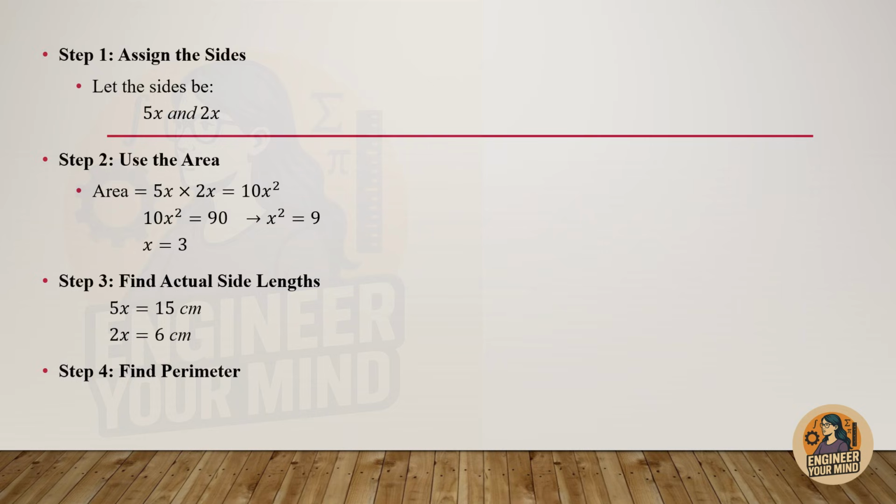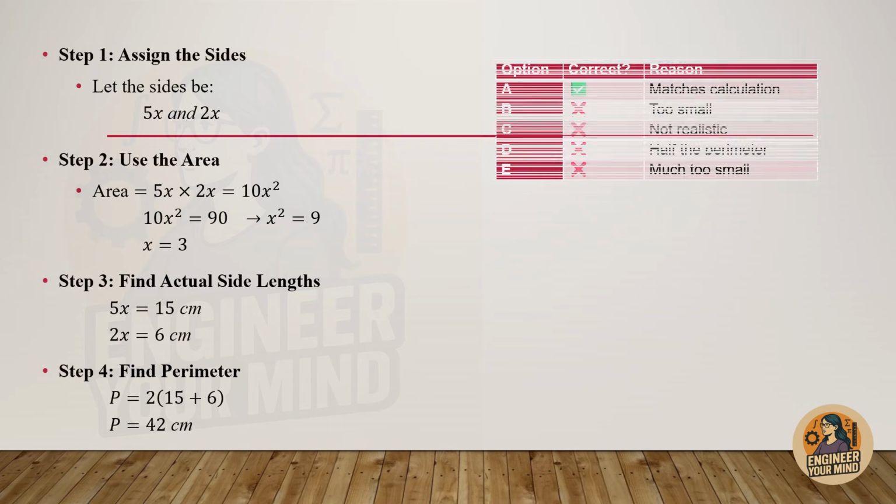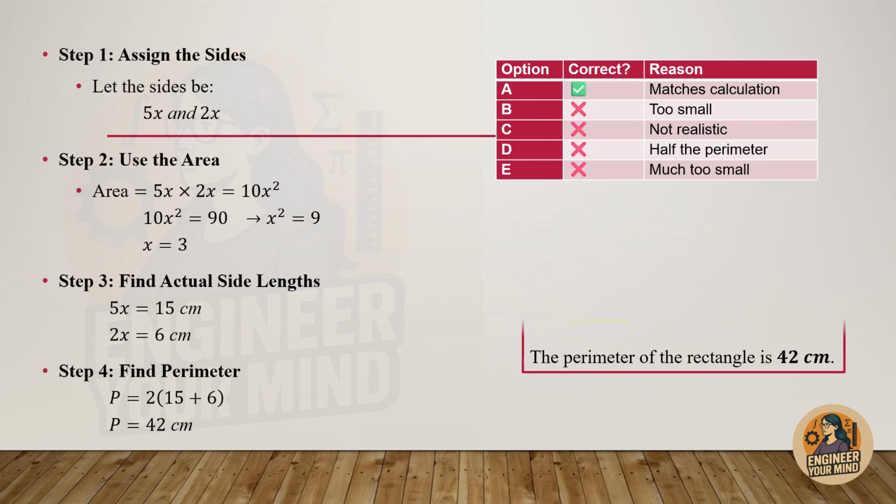Step 3. Find the actual side lengths. Length equals 5x equals 5 times 3 equals 15 centimeters. Width equals 2x equals 2 times 3 equals 6 centimeters. Step 4. Calculate the perimeter. Perimeter of a rectangle equals 2 times (length plus width). Perimeter equals 2 times (15 plus 6) equals 2 times 21 equals 42 centimeters.